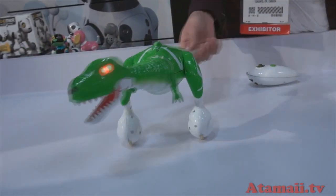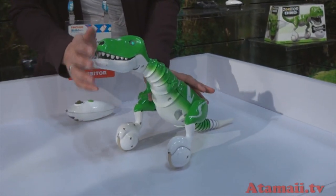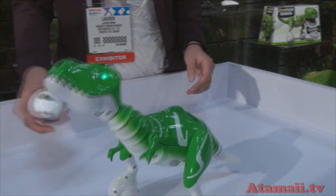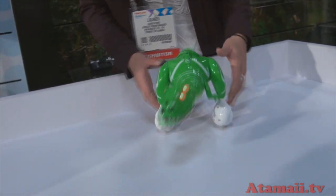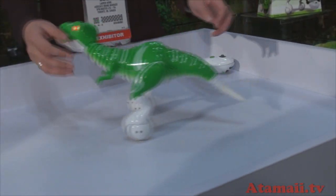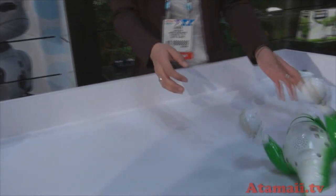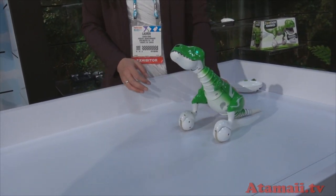So for example, if we get him a little riled up, his eyes will turn red and he'll try to attack you. So we'll calm down, okay? Calm down. The second way you play is grab the control pod, send him on attack, put him in guard mode, chase your sister, or even make him dance. All right, how about make your sister dance? And he'll even try to bite you, so watch out. Whoa. Playing too hard. Dance moves. Definitely on a big floor, this would be a lot of fun.